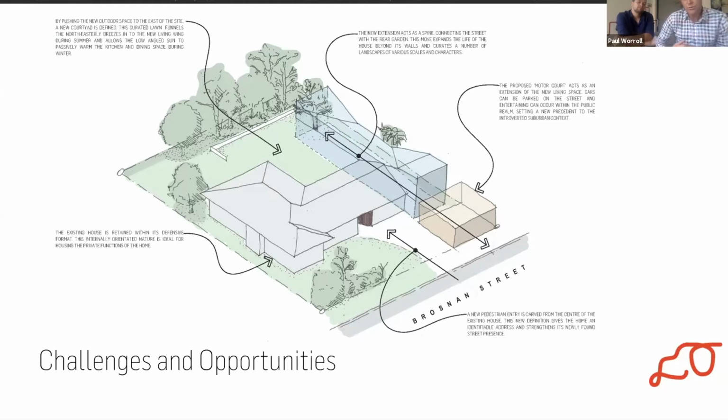Their original ideas when they came to us, as all clients do have some thoughts, was their father had drawn up a plan that involved building a second story over the garage, and basically the second story contained the master bedroom, which meant that the living room would be on the western side and the master bedroom upstairs. Young family, 2 young boys. So we spoke with them about thinking about now, thinking about 5 years, thinking about 10 years down the track.